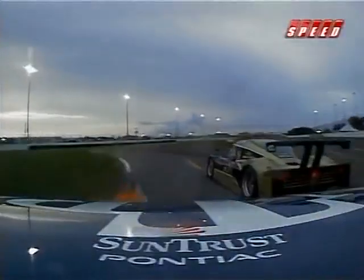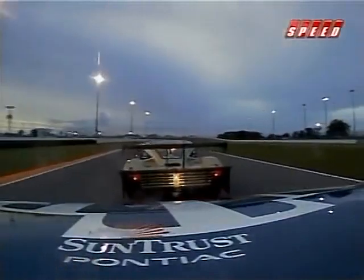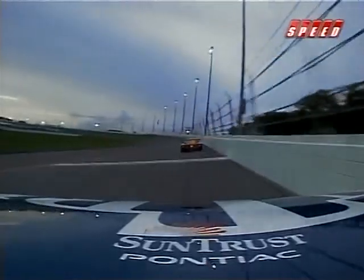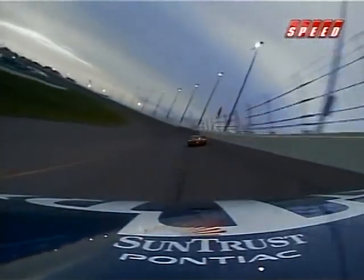Wilkins on the outside. It's a braking duel into the bus stop. Fantastic, what a move there. Very brave. He said he had to be more aggressive this season. He's doing it right now. And it's a battle of the engine makes as Ford takes the lead over that Pontiac and seems to stretch its legs. Riley versus Dallara.